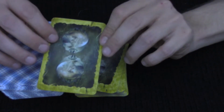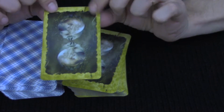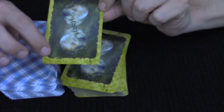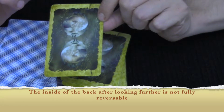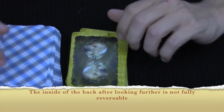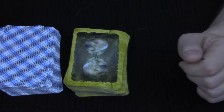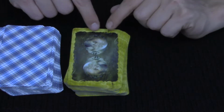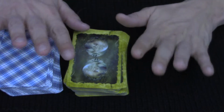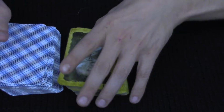At first glance, I thought that this deck was fully reversible on its backing, but it's actually not. You have the black parts here and here, and other than that, the inside of the border is fully reversible, but the outside is not. That's something that I noticed after looking at them for a little bit. And the backs, I mean, they're very pretty. I just wish that the little parchment look, or whatever you want to call it, was fully reversible, just like this image appears to be. So, just a little thought.